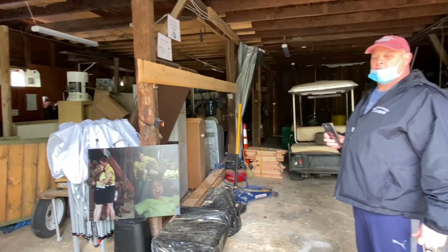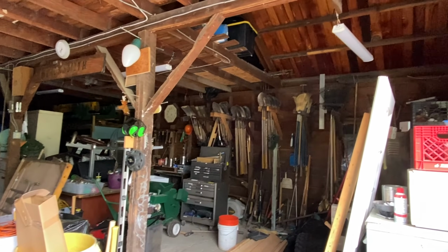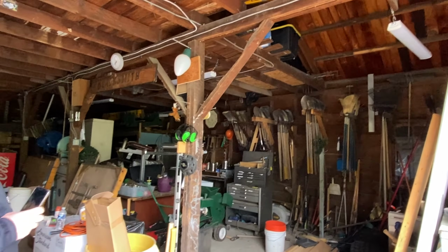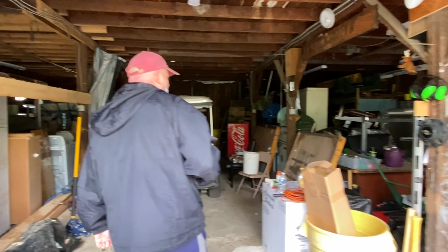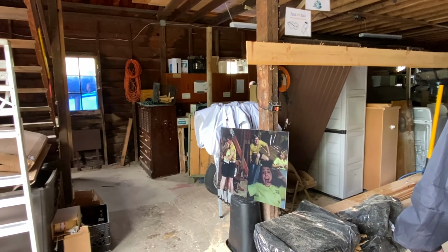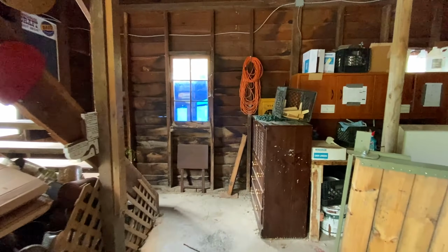Pretty cool. As you see, this thing is just definitely used for all different things. You want to talk about shovels? Look at shovels and brooms and rakes, man. It's like a little mini Home Depot. Pretty crazy stuff, man. Cool stuff, though. Let's do what Mrs. Voorhees did, man.